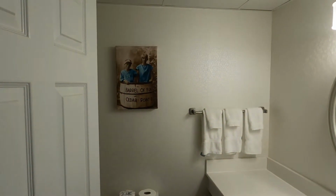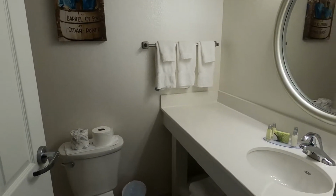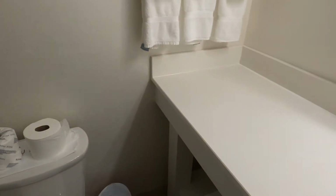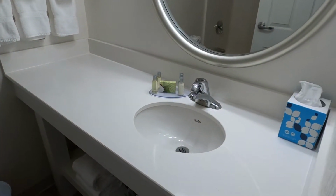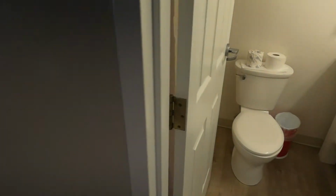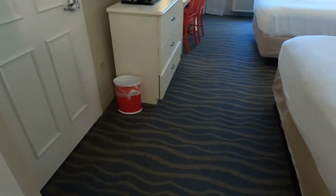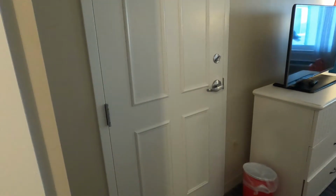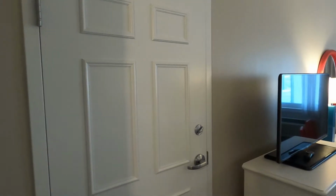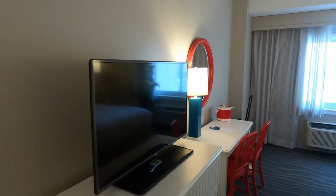And the bathroom. Not a huge bathroom, but we don't need a huge bathroom. Here's the tub. So that's the room, and it looks like there's a connection if you are trying to stay with some other folks. You can connect your rooms like that.